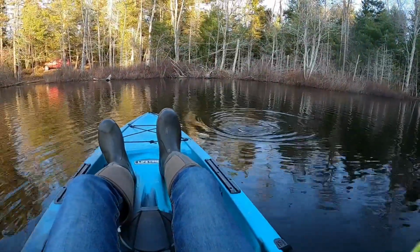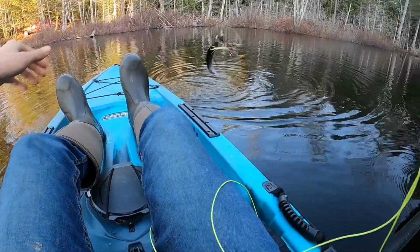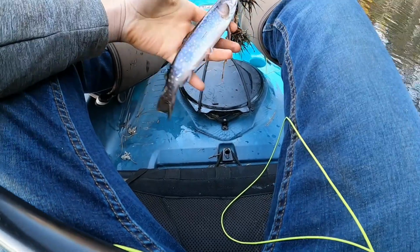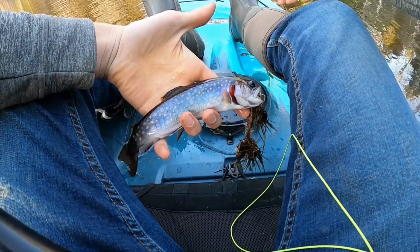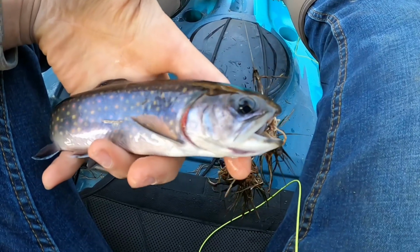Got a trout on. He just went down to the bottom and back up. Get in here, buddy. First one of the day. Oh man, that is a native one too. That is a native trout to this pond. That is cool. There's not a lot of them in here, but that is one.